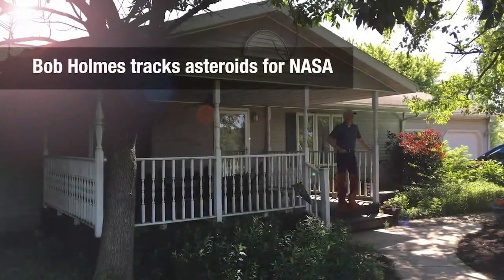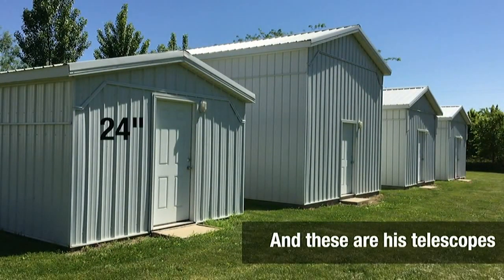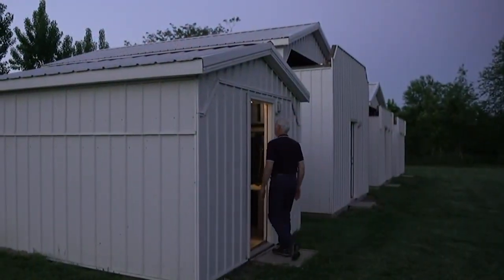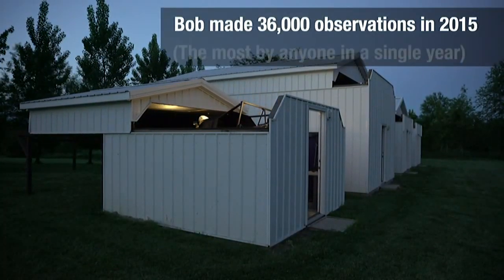We do follow-up observations with NASA's Near-Earth Object Observations program. All night long, I'm running big telescopes. One's a 24-inch, a 30-inch, and a 32-inch, and then the 50-inch is my biggest telescope. Having 4 telescopes allows me really to do 4 times as much work as the typical observatory that just has 1 telescope. So it is a huge advantage.